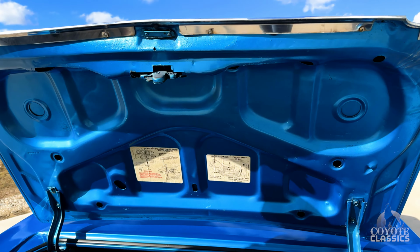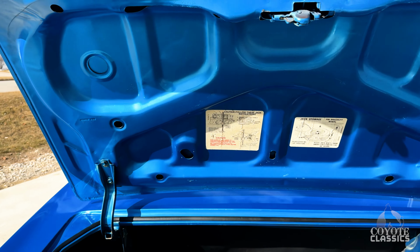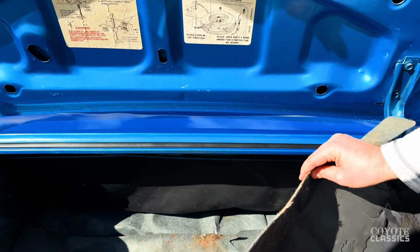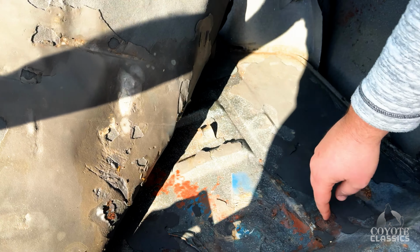As we go in the trunk here, you can tell that they jammed it all when they painted it years ago. I'd say the paint job's probably 15, 25 years old. It's not done yesterday, for sure. Hey, that is original trunk, ain't it? You see the original blue or red oxide primer. Yeah. Look over here.